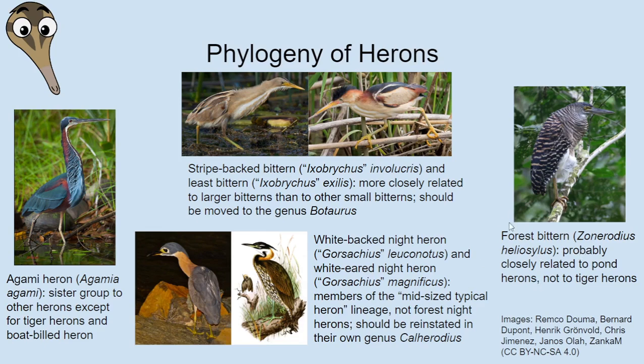But something that all of the results share, and that they can be relatively confident in, is that the forest bittern apparently is more closely related to the pond herons, and so in turn, it's also closely related to the green-backed herons, and not to the tiger herons, which is interesting, and counter to what's been traditionally considered to be the case. And you can see that the forest bittern has a plumage pattern that's very similar to tiger herons, very stripy. But it's in fact, according to the results, more closely related to pond herons.